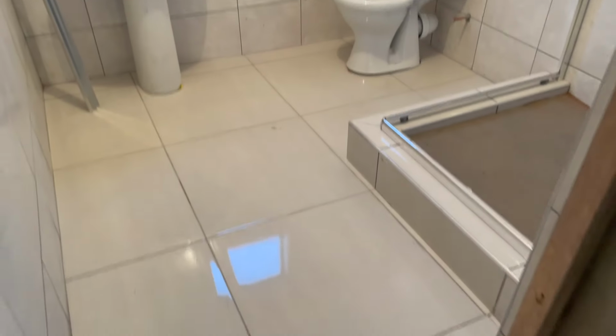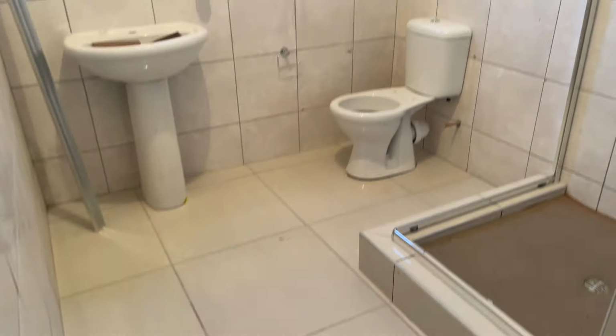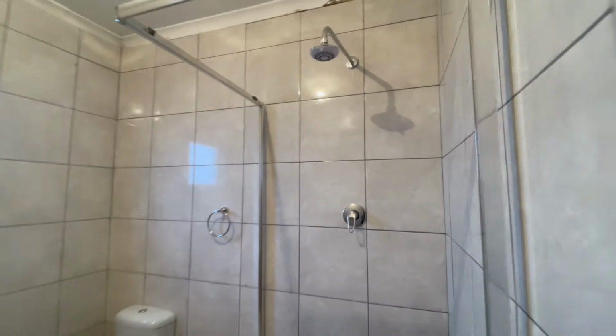My goodness, and the bathroom is so big. I guess my combi is a baby, which is a silly thing. So this is the first bathroom. Wash hand basin, water closet, and this is the shower. So it has progressed so well.